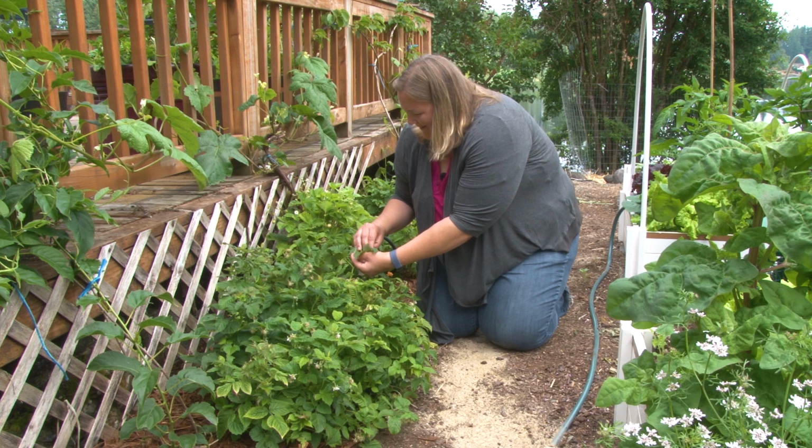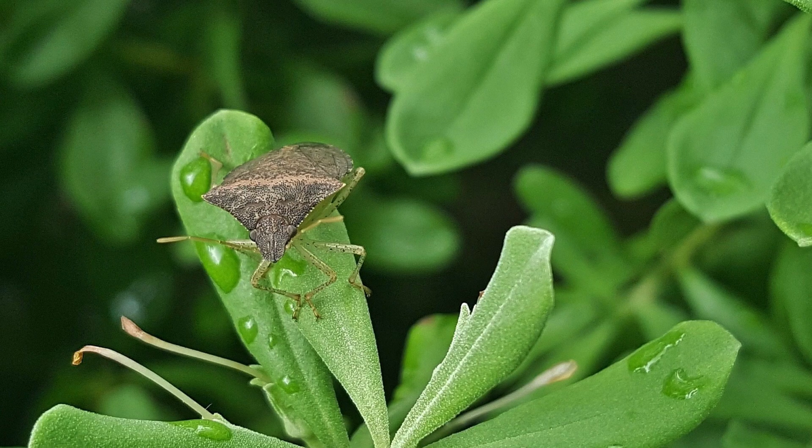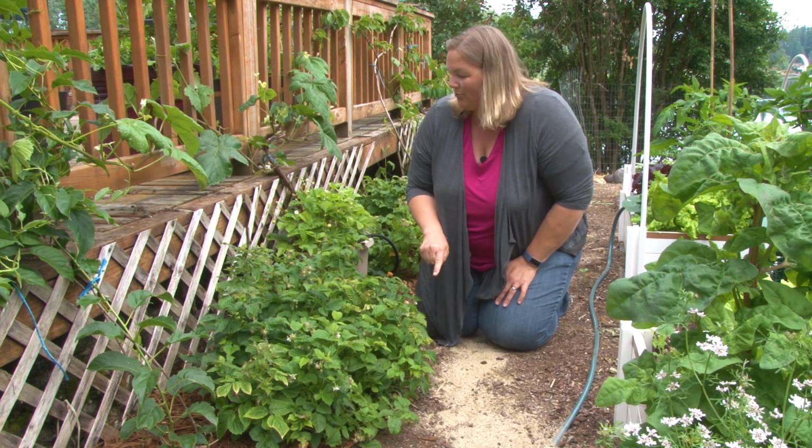I see you. This is a stink bug, not a marmorated stink bug. I knew I saw him in there, so I started looking. I dropped him, dang it. That's a squisher for sure.